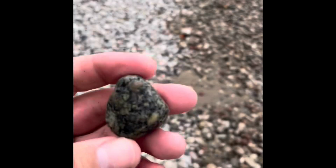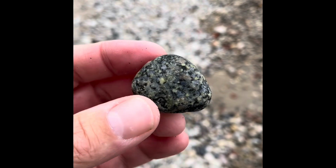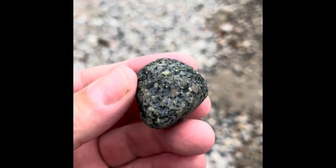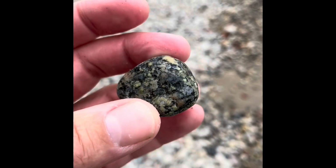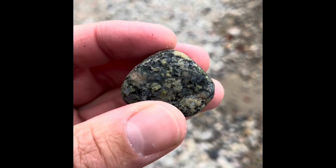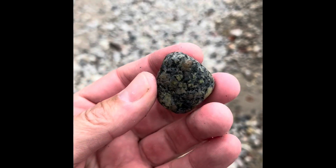And then we got this one. I don't generally pick up or look at granite or anything like that, but this piece is just so crazy. Got purple and green and red all in a basalt matrix. Not sure if it's just granite or what it is. It's just really cool. Very rainbow colored.